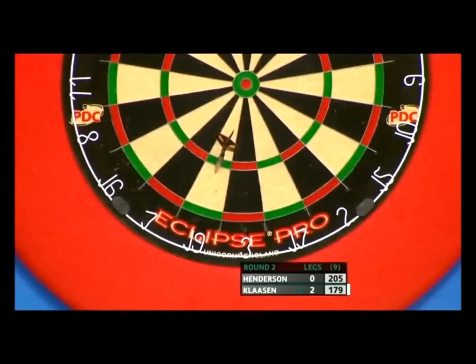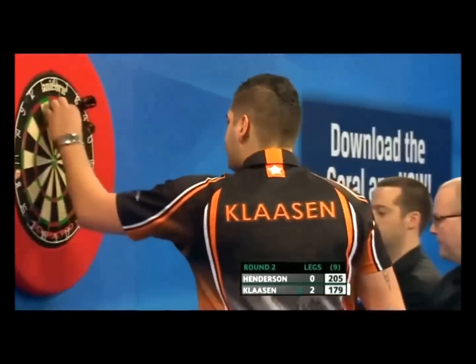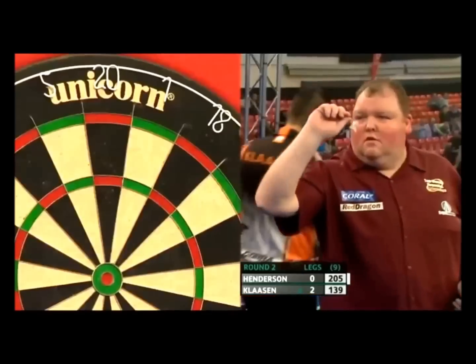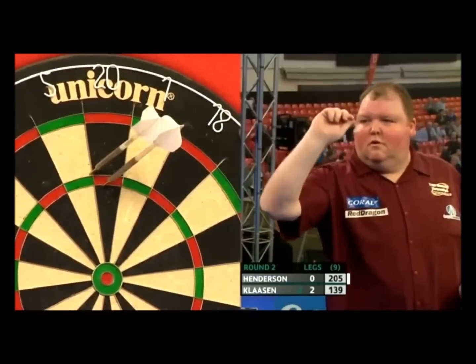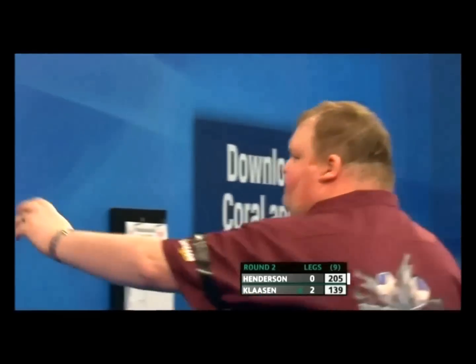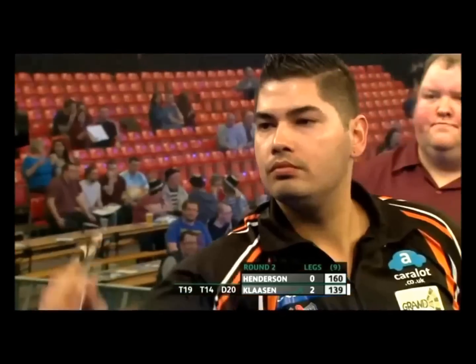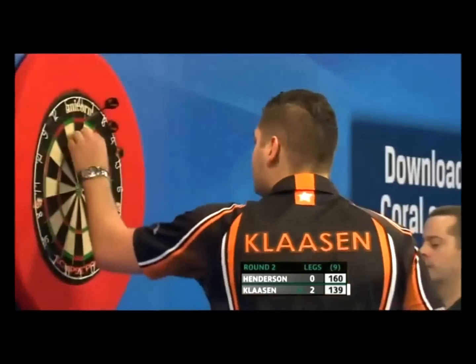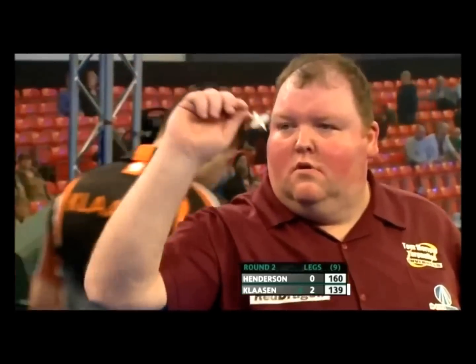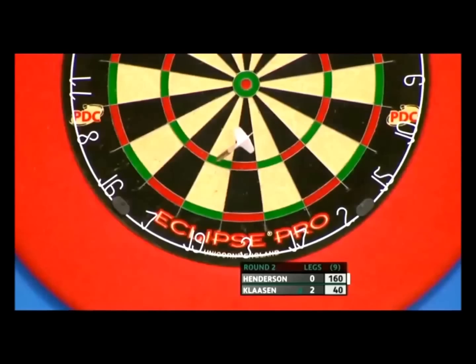So Klaasen will have two visits here to try and tidy up the leg. Oh, and that's a 40. Poor last dart from Klaasen. You can see it in his face. Can't believe he hit the single one with that last dart. I know. B+ for Klaasen so far. 45. Probably a C- for John Henderson. Well, 99, that'll do. That'll do nicely. Well, 99 for Klaasen. If he can hit tops, put a flake in it, because he'll be 3-0 ahead, because Henderson cannot finish this 160.